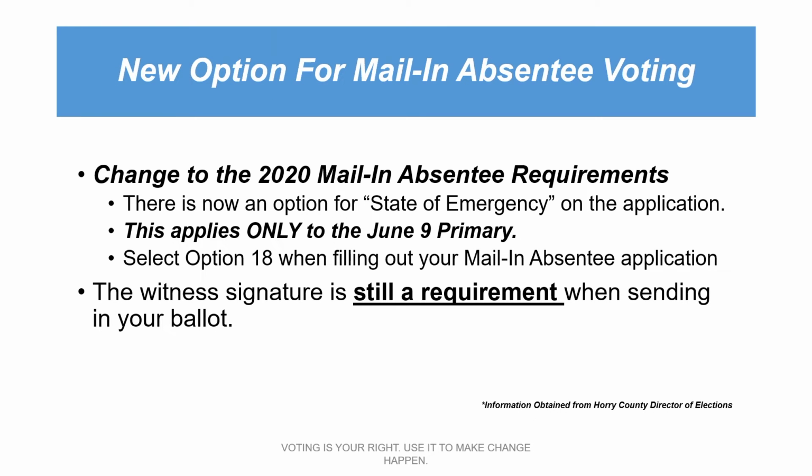Due to concerns about the coronavirus pandemic, anyone can apply for a mail-in absentee ballot for a state of emergency reason. Select option 18 when completing your application. This applies only to the June 9th primary, and a witness signature is still required when voting by mail-in absentee.